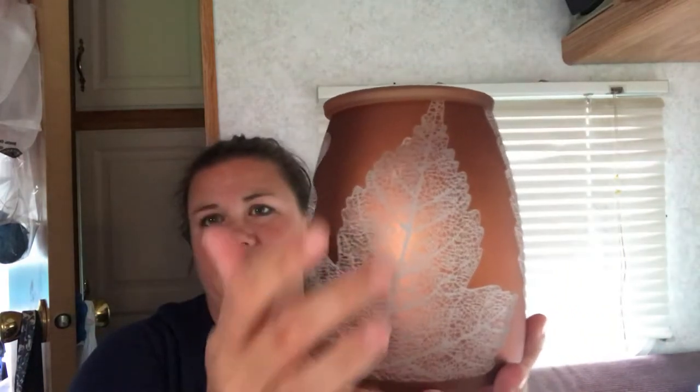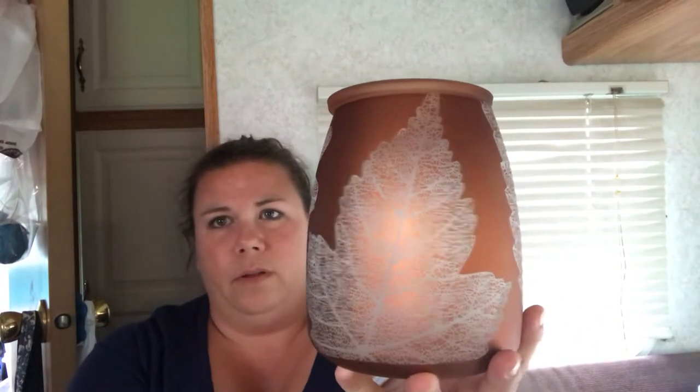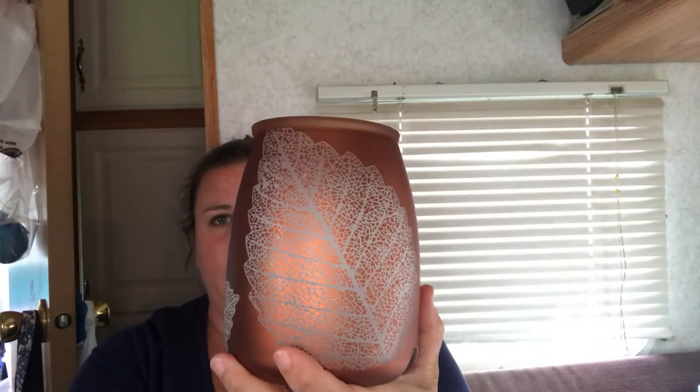This is in the clearance section for $31.50, I think, $32, somewhere around there. So I have no regrets, none whatsoever. It's a matte finish, but it glows. The leaves glow when it is lit.